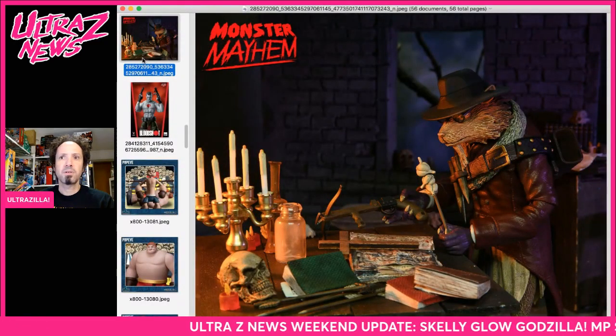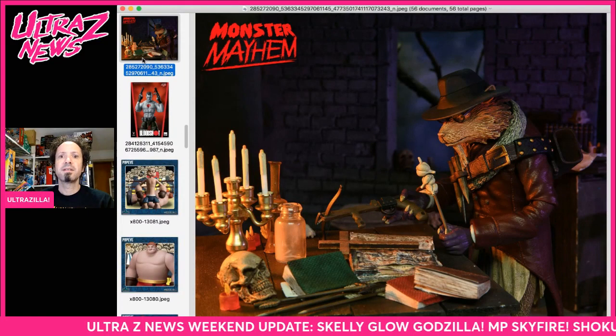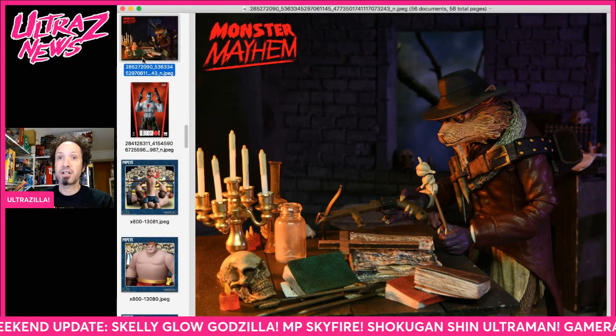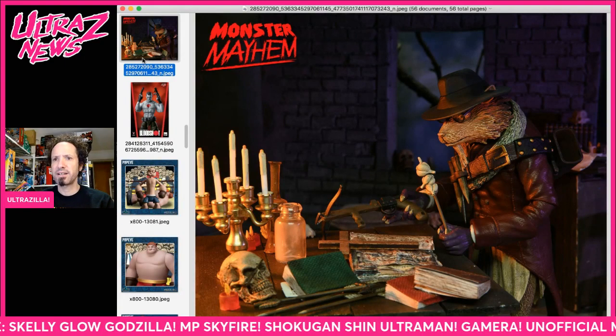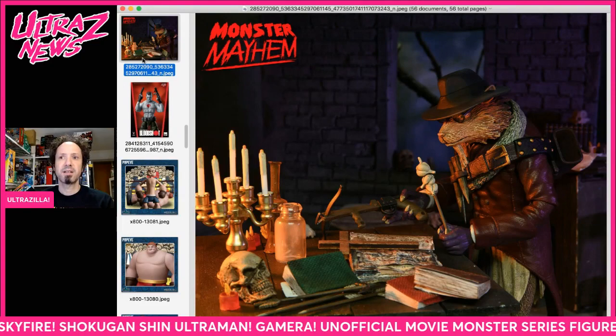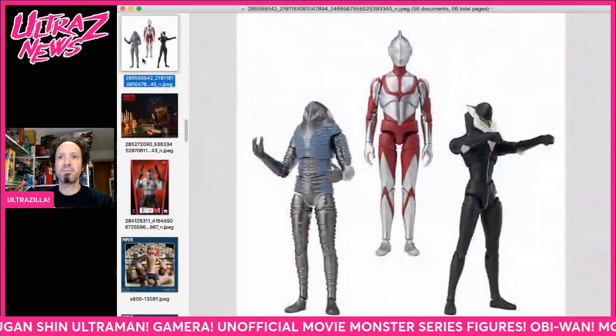So, next is the NECA Shredder, another monster. It looks like a kind of Van Helsing, which looks really cool from NECA.